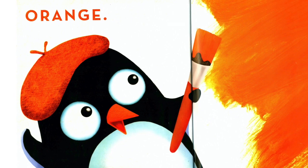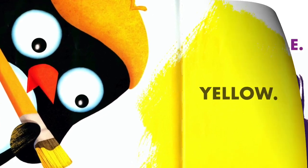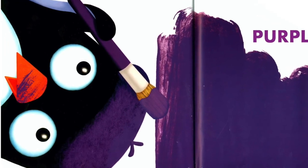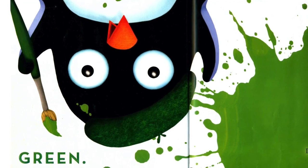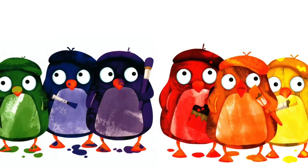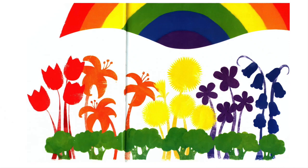Red, orange, yellow, purple, blue, green. Do you think they made a mess? Yes, from top to bottom, they were covered with paint. Here comes Mama, whispered Tiger Lily. Would she like her surprise?